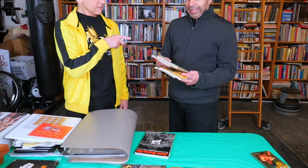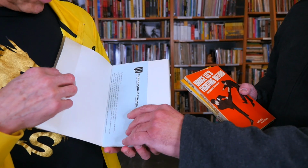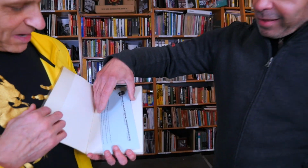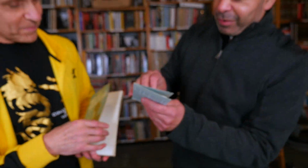Man, this was revolutionary when these hit the scene. These are the original books that I purchased back then. So you have the basic training. Yep. Actually, if you open it up, the advertisements from O'Hara Publications are still in there. Yep. When they send you a letter, telling you what they're going to come up with. So they would send that when they gave you the book, right? No, before you get the book.